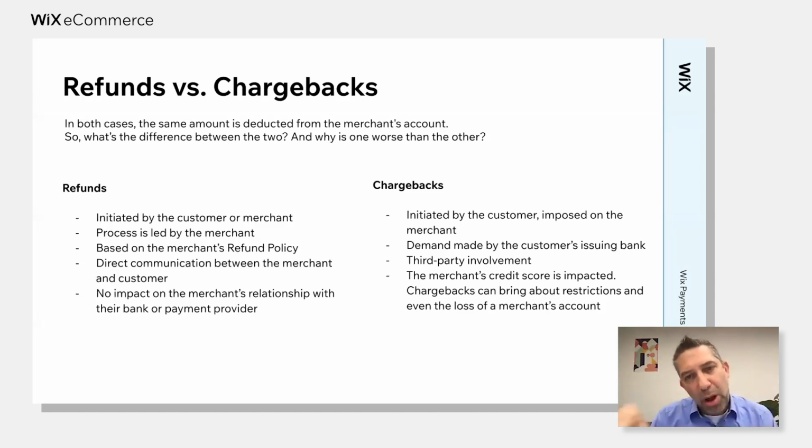When it comes to the chargeback, it's a completely different ballgame. It is initiated by the customer and imposed on the merchant. The demand is made by the customer's issuing bank. And there's also third-party involvement, like the card schemes or card networks like Visa and MasterCard. The merchant's credit score is also impacted, and chargebacks can bring about restrictions and sometimes the loss of the merchant's account in worst case scenarios.